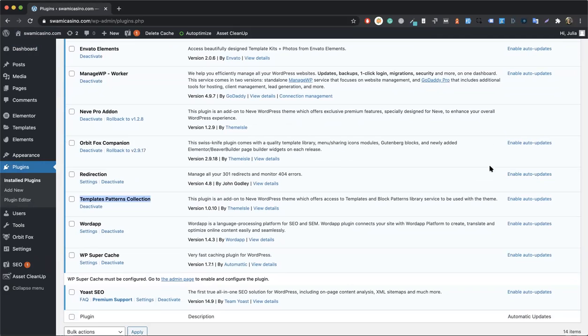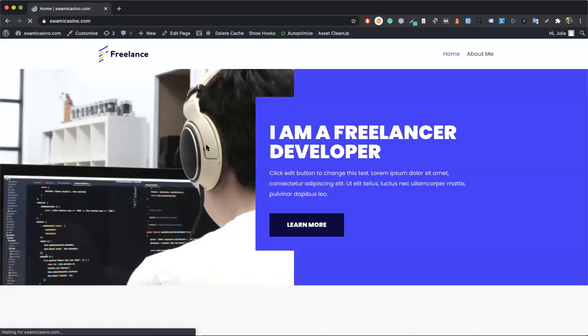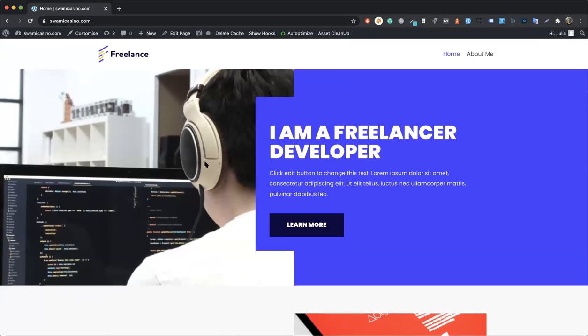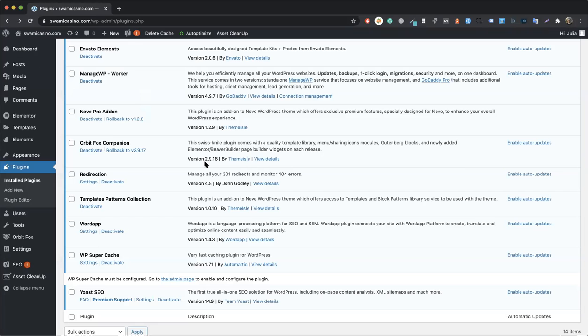So when you import a theme template from Neve, sometimes it uses external information that is collected in a plugin. So different templates, different blocks, different sections, things like that. To make this template work, it needs this actual plugin to be installed. Otherwise, it doesn't work. Very often, I mean, the easiest example is if you have a contact form, in one of the page templates, usually it needs an external plugin for the contact form.